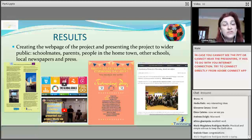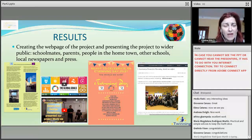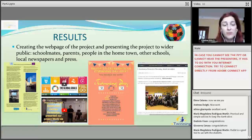Then my students presented their projects to the public, their schoolmates, parents, different NGOs, or authorities. Then they sent information to our local newspapers and other press. Also, we celebrated on the Winning Day in May.